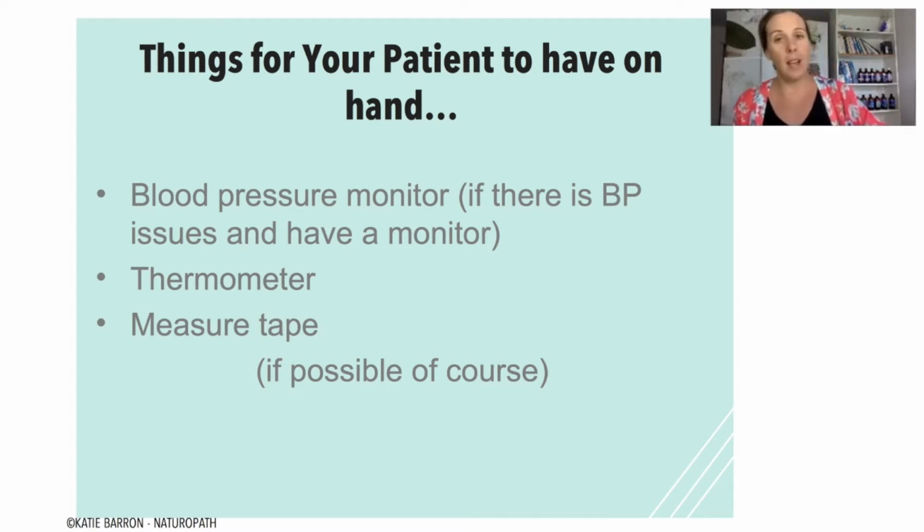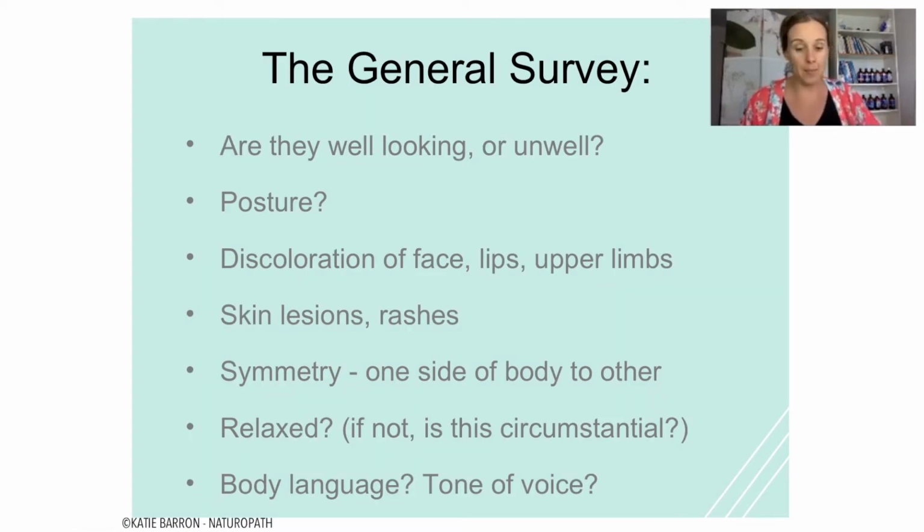A thermometer. Now, we can get a million different types of thermometers. I've just got one of the little digital ones from the chemist, and we'll be talking about that soon. And a measuring tape. Once again, we measure things in centimetres here in Australia, and that is what I encourage you to have your patient on hand as well. If they don't, it is not the end of the world, but the way you can work around that is by asking them in your welcome email: these are the things that I'd like you to have on hand if you can.